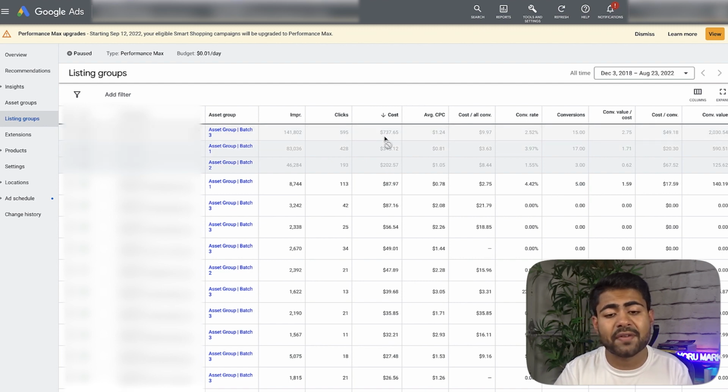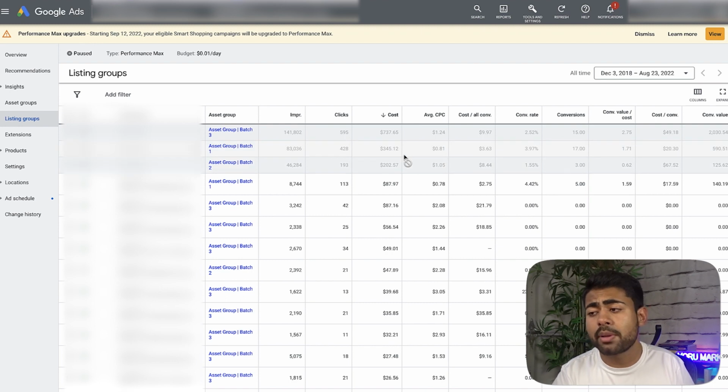The second one spent $737. The third one spent $200. As a result, it was not able to spend the most amount of money on this best performing one. And again, as a result, it didn't really optimize to the level I would have wanted it to optimize to. So because I had multiple different asset groups, my overall budget was redistributed to these two ones, which were again not performing the best way possible, whereas they could have been spending that money on the first one only.